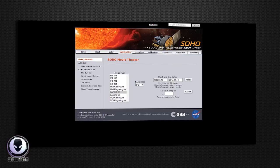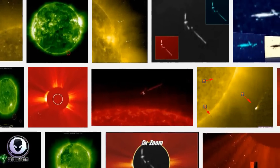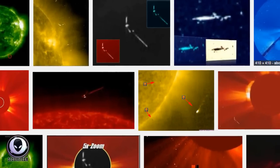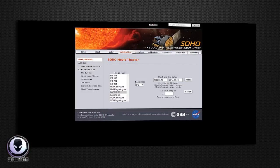Now, because the Soho viewer has captured a very large amount of some pretty cool anomalies and crafts around the Sun over the years, we are always monitoring its images and its video footage on the official NASA Soho website. We are constantly recording this footage directly off of the main website using your basic screen capturing software. I use Camtasia, so that if something does ever show up in these images, we can have a direct, concrete record of that incident.